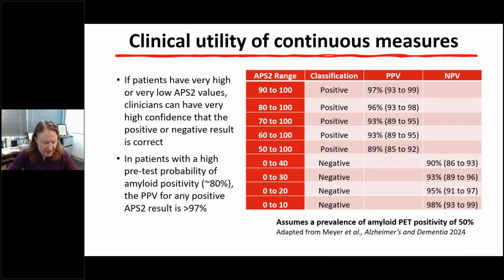Now, this metric, the amyloid probability score 2, I think is helpful clinically. This is because when I return AD biomarker results to patients, the first thing they want to know is whether they're positive or negative for Alzheimer's disease. But then as soon as I tell them you're positive or negative, the next question is, how sure are you that I'm positive? How sure are you that I'm negative? And with tests like amyloid PET, where they only give you a positive or negative result, I can't really answer that second question very well.